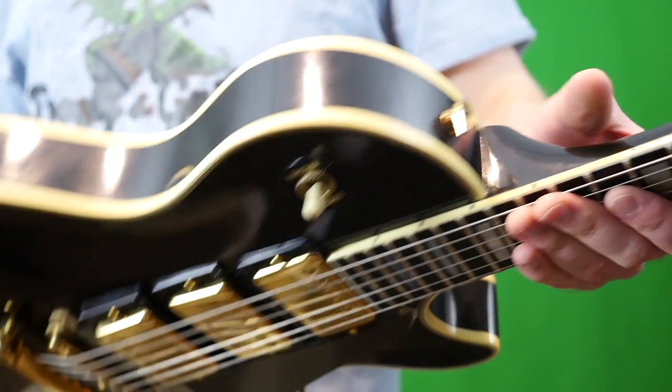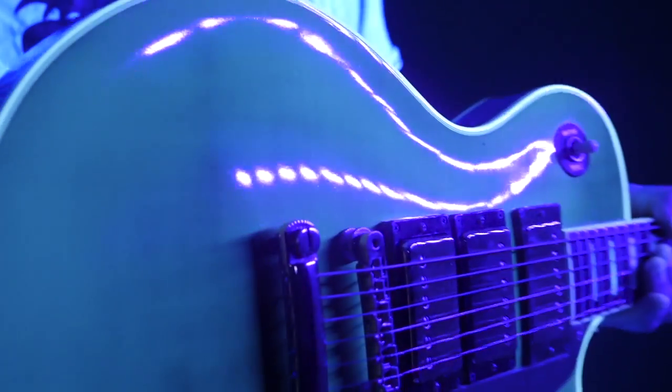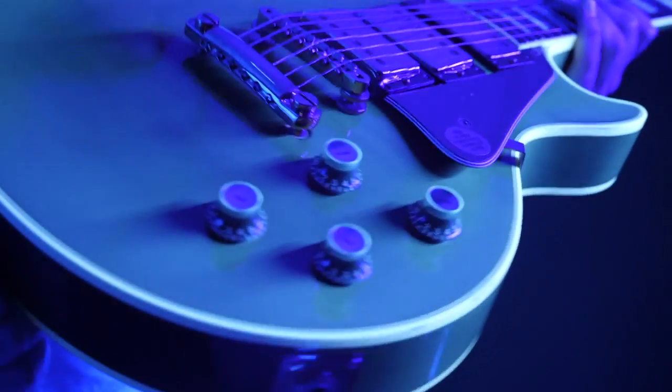So let's go ahead and pop it under black light here. Nothing too major going on here. You can see some light lacquer wear areas on the top, like right there. And there's a small dot right there. But everything's glowing the way I would want to see. Even the knobs are looking great.